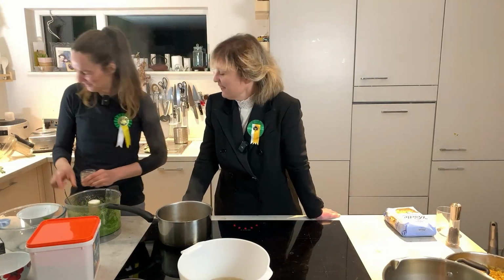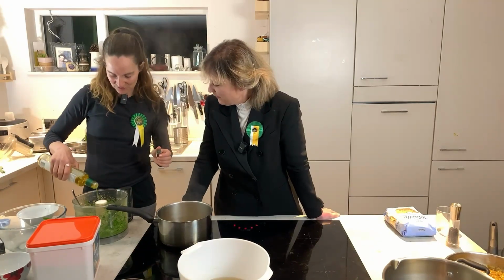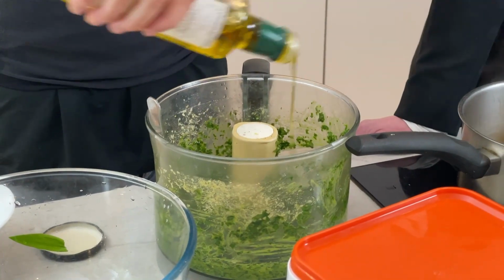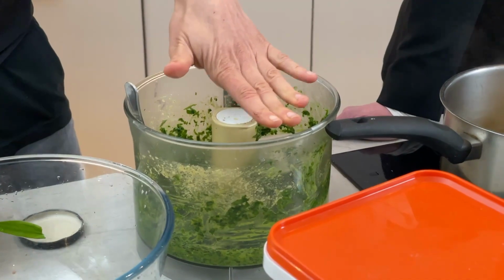No, but it's thinned down, fabulous. It's quite thick, so I could add a little bit more oil to it. I'm surprised at how much oil those leaves take. It's generous, I suppose. But look, it was full, wasn't it? Yeah, it was.